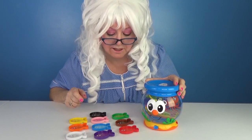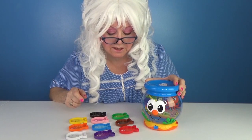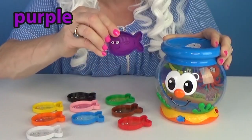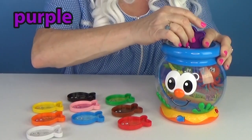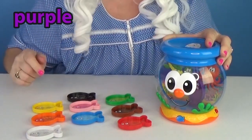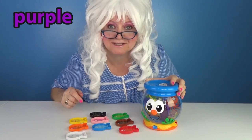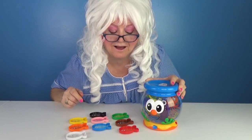Okay. Let's learn about colors. Please insert a fish. Let's insert this one. Here we go. That was a purple fish. That's right. It was. I wonder what color is next.